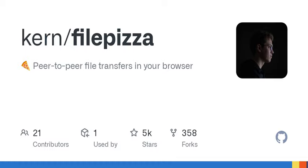Before we wrap up, one last cheeky tidbit. Thanks to Blow Your Design for the delightful pizza illustration that brings a smile while we talk about, well, file sharing and pizza. So next time you need to send a file, consider skipping the server and going straight peer-to-peer with filepizza. It's fast, it's secure, and who doesn't love the convenience of sharing right from your browser?